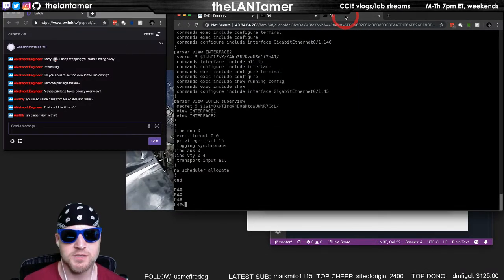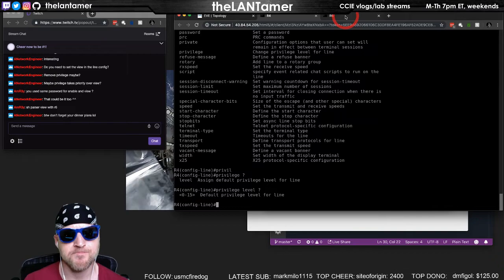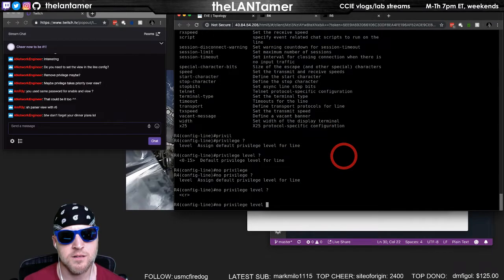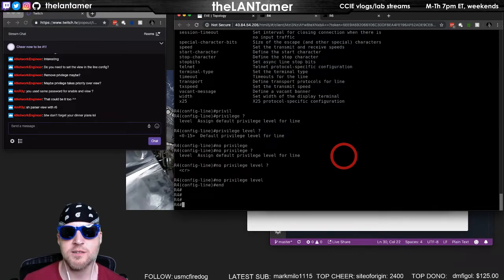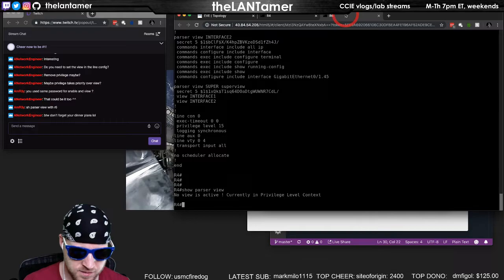Show parser view with router 6. Yeah. So it looks like it's called a context. You're either in privilege level or parser level. No privilege level. Let's try that. Last thing I'm going to try. I know I do need to... 6x.